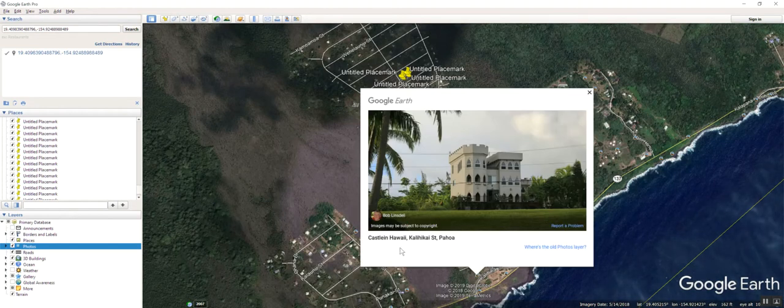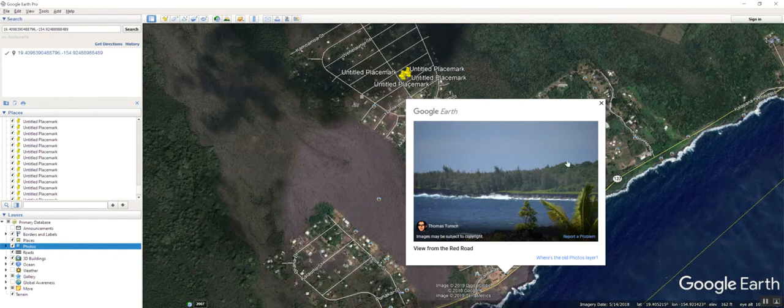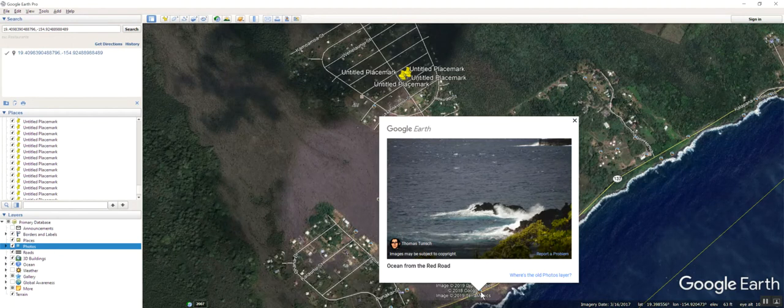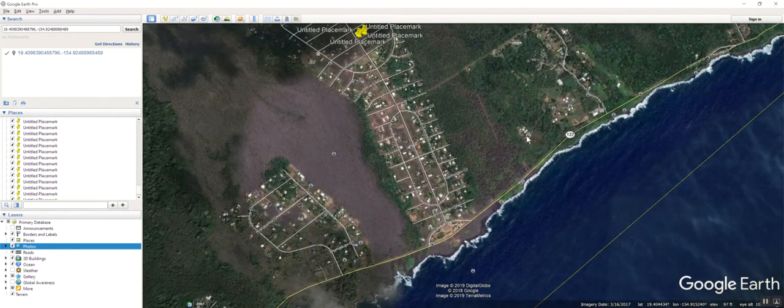You can actually see this from the Red Road, which is pretty world famous. It's like one of the most beautiful roads. It's this road right here. It's 137. It's called the Red Road. Just a beautiful, beautiful place. View from Red Road. You can walk to all this stuff right here, guys. All this stuff. It's really close by.